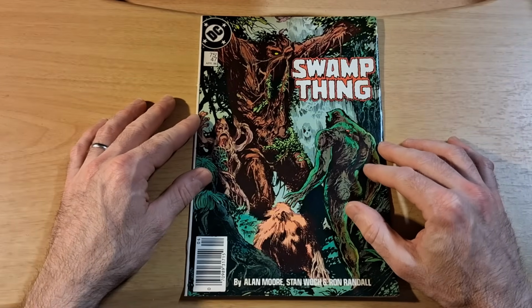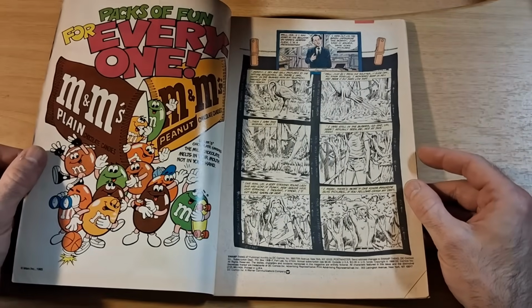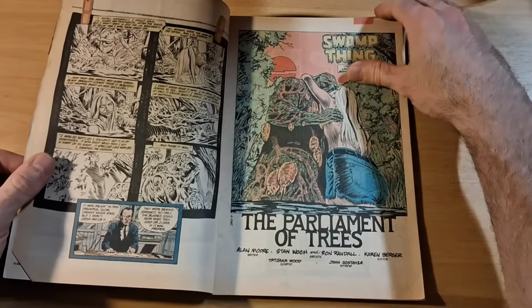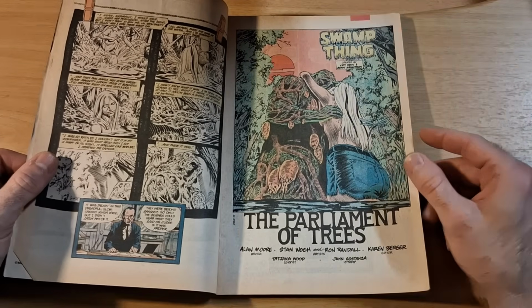Swamp Thing, April 1986, number 47. Ooh, nice little Swamp Thing. Nice, that's value to it. Yeah, nice. Alan Moore, Stan Woch, Ron Randall, and John Costanza.